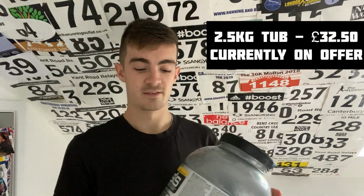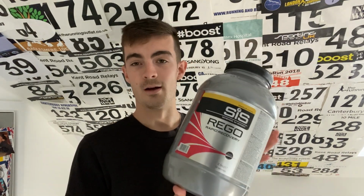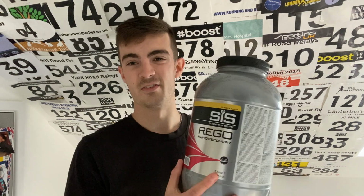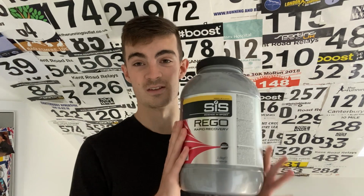The recommended serving is about 2 to 3 scoops. After a session, I use 2 to 3 scoops, and if it's just an easy run, I just use 1. This is a blend of carbohydrates and protein. When you run, you're obviously going to use your glycogen stores, which are your carbohydrates, and you're going to damage your muscles and they need to repair. The optimal window for getting some recovery products in, so protein and carbs, is within half an hour of exercise. I find using this with some water, it absorbs really quickly. It tastes quite nice, and then I'm getting the right nutrients in straight away, basically.